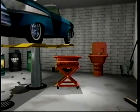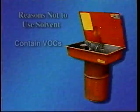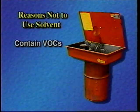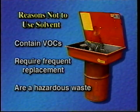Most auto repair shops use a petroleum solvent, such as mineral spirits, to clean parts. However, significant environmental and human health concerns are associated with petroleum solvent use. Solvents contain volatile organic compounds that contribute to smog formation and may be harmful when inhaled. Solvents become saturated with soils quickly, resulting in the need for frequent replacement. Spent solvent is the most significant hazardous waste stream at most shops.